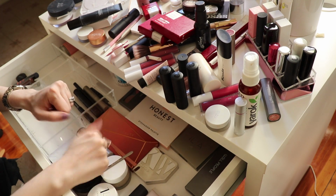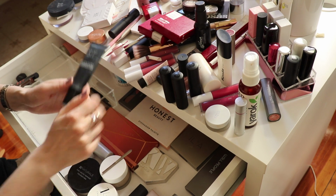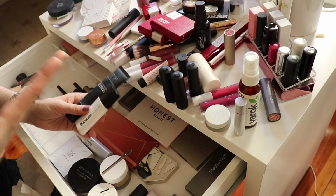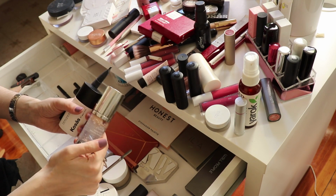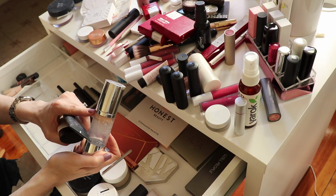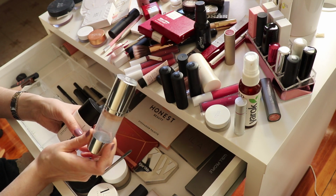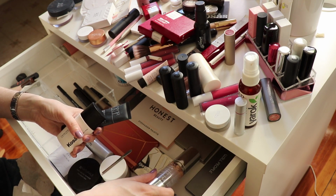And then what that means is, this is embarrassing. The Crop Naturals foundation is going to go back to the Alex drawers. The Kosas foundation is going to go back to the Alex drawers. This foundation, which I've been trying to finish up, is the 100% Pure Superfruits Healthy foundation. You can see I've used most of it. Well, actually, no, I need to keep this one over here because I need to just finish this thing. So this guy has got to stay.